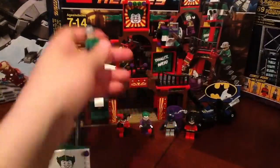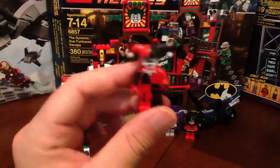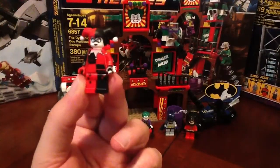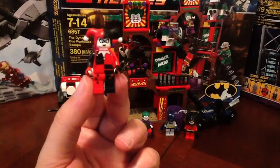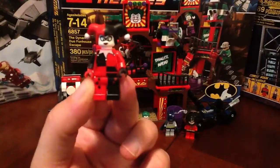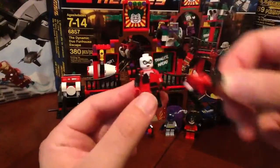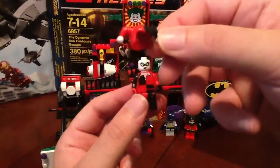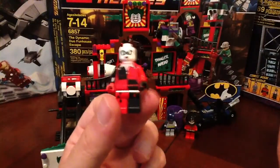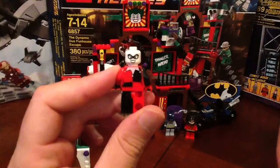Great looking figure. The other exclusive figure is Harlequin, the Joker's main squeeze, and just a great paint job on this figure. Great application of the decals. No problem whatsoever with the white bleeding into anything of the red or the black, which is good. Now, we've seen this hat before, used in the Ninjago line, in the skeleton creatures, and in the Knights' Kingdom Jester set. Figure does have that stern look, and then on the other side we do have, well, kind of a smile and weird look.